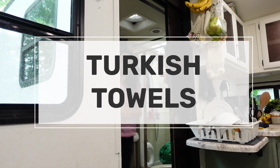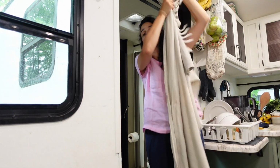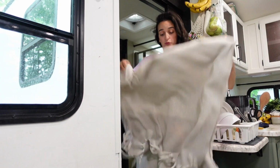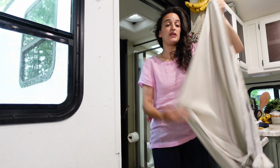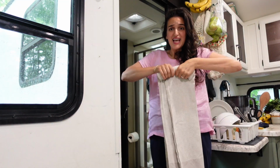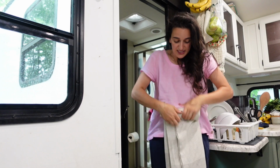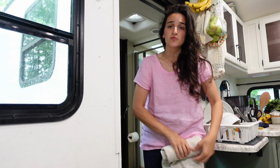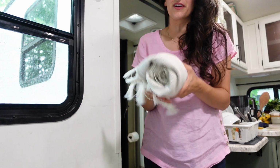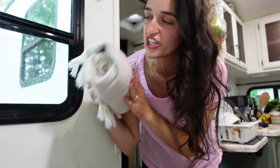The next thing is our Turkish towels. Now, these things are so great. They're long, they're durable, they're easy to fold. When you live in an RV, you want to be able to fold things into tiny things. If these big towels fold to this big, you're not going to fit them where you need to get them. These things fold so small, and I've heard from other RVers like myself that Turkish towels are just the way to go.